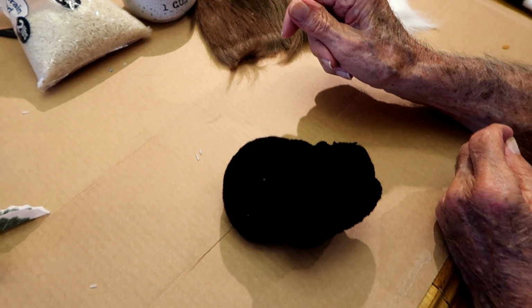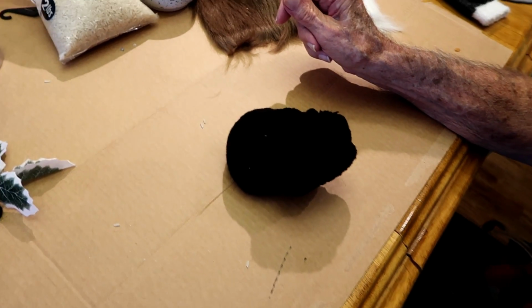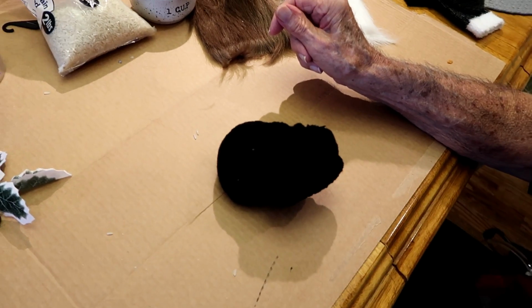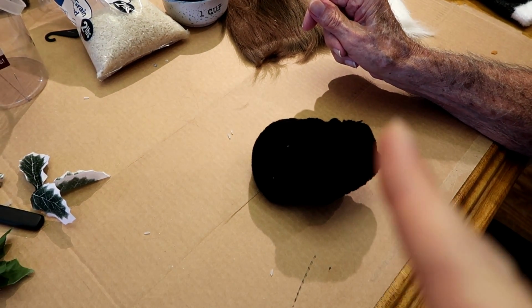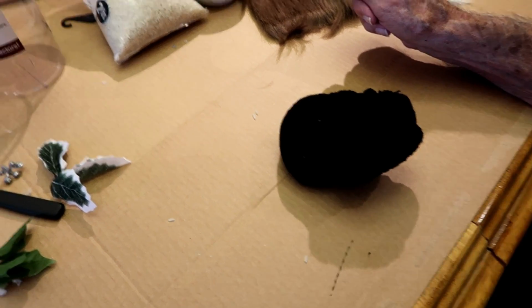I can't find my tripod right now, so I'm going to have to make do with just holding the sock while Dad pours. So I won't be able to show you that part, but basically all it is is pouring 3 cups of rice into the black sock. So I'll be back once we get that done.